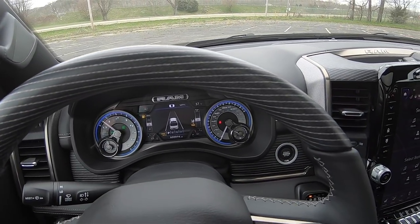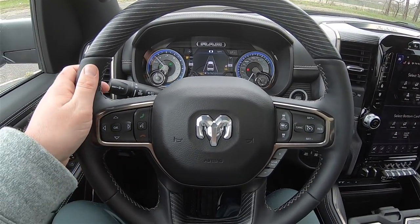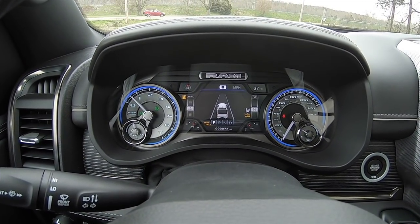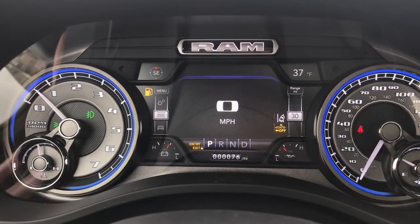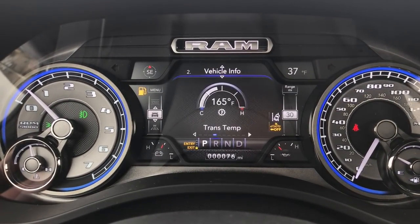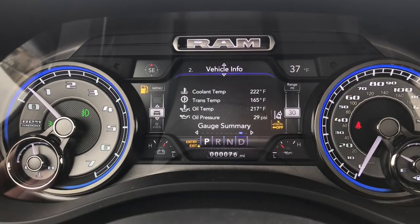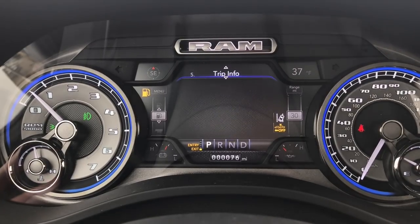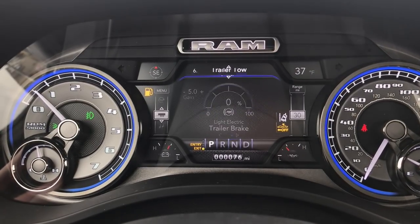Closer look at the ebony wood with the pinstriping on it. Premium reconfigurable multi-view instrument cluster. Very easy to read gauges, and you also have a new thin film transistor LCD screen in the center display, which features various different readouts for vehicle settings and trip information.